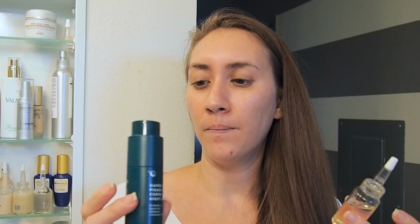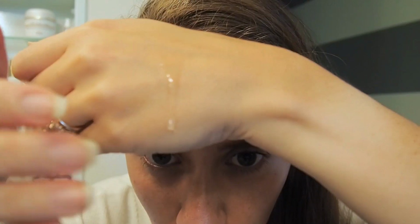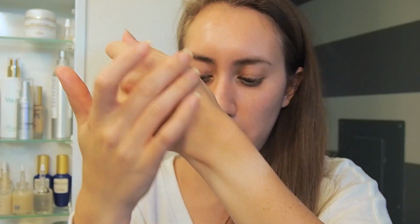I'm going to try using these together. I don't know if that's going to be too much, like acid overload for my skin, but we'll see what happens. I'll probably use this first and then this, or maybe I'll use this first and then this. I don't know. We'll see. But I really, really like this. Just to give you an idea of the consistency, it's watery, as you can tell. It's a little bit slippy, not as slippy as the T-Zone moisturizer, but it sinks in really nicely. And I was really surprised when I woke up how plump my skin looked. So this might be a staple in my skincare routine.